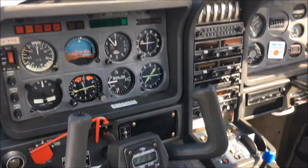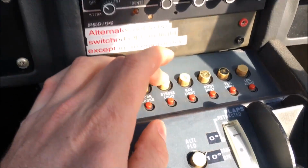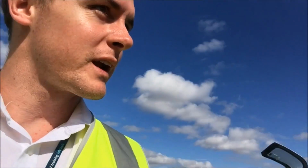Before you fly a plane, you want to make sure that everything is working. So first of all, we turn on the main switch, the strobe light, the nav light, the taxi light, and the landing light. Now we just need to make sure all the lights are working.